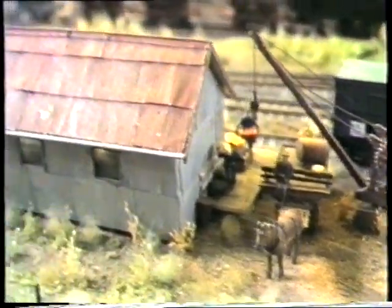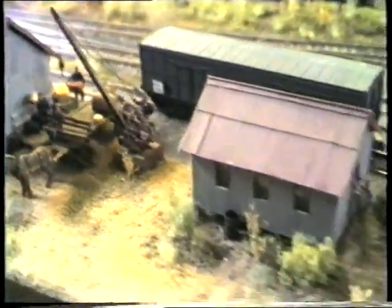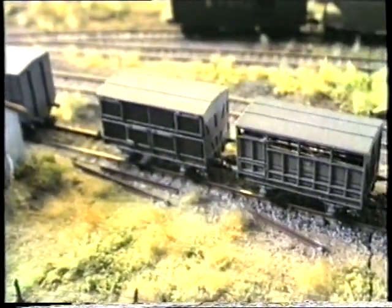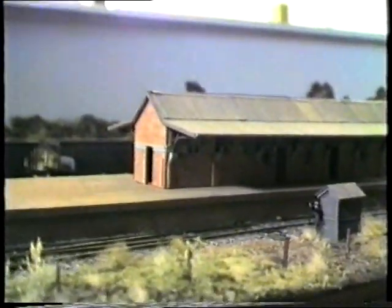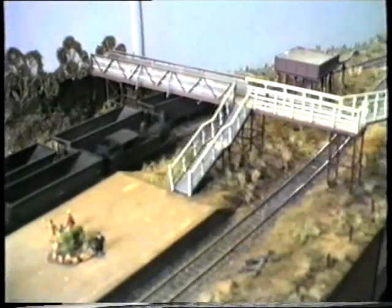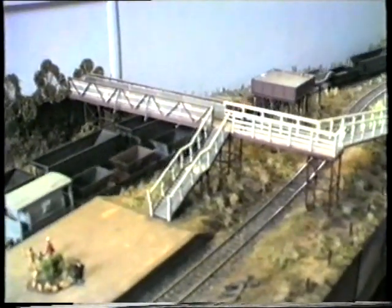Weston was one of the major coal loading areas through Hepburn Colliery. The goods siding, where a lot of the general merchandise was unloaded. Weston Station, the station building, is based on some of the old New South Wales stations. It's the overbridge, which is still about the only building or structure existing in this part of the railway.